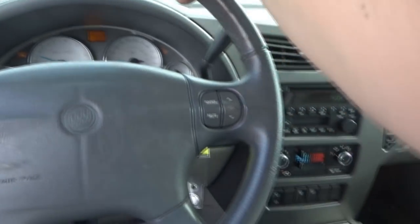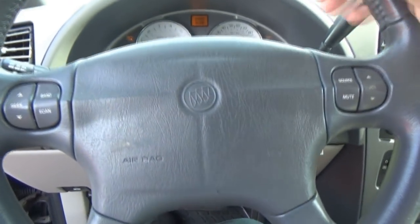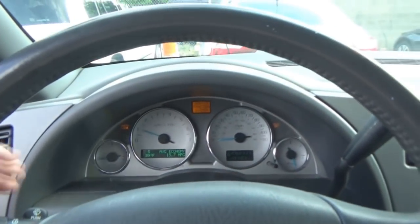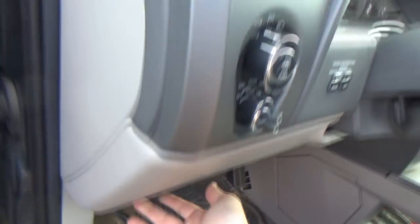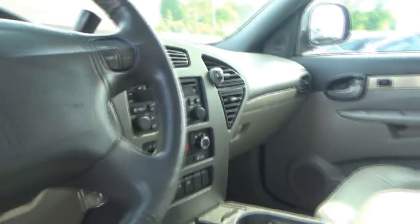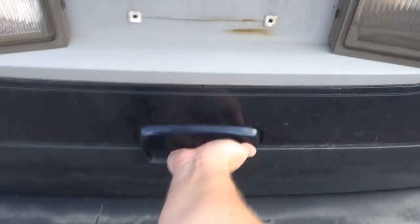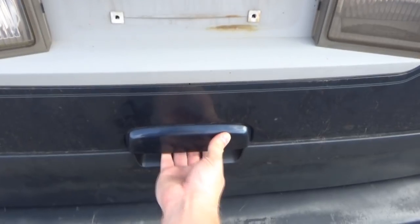No wood on the wheel. It's interesting because there's usually wood. Audio controls, cruise controls are on the turn signal stalk. Let's see if we can check out the way back. Is there a button for that? Or is there a lever? I forget. It's a lever. Locked. Doesn't work. This will probably be an auction car.